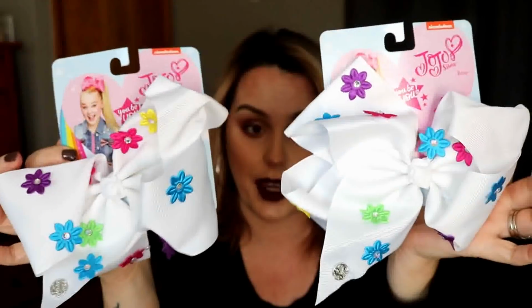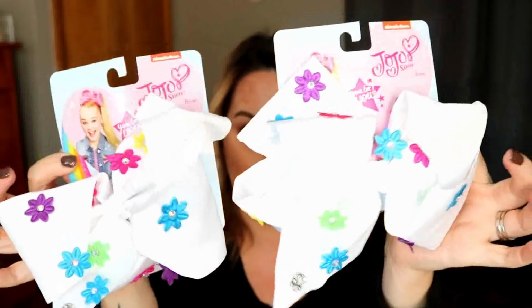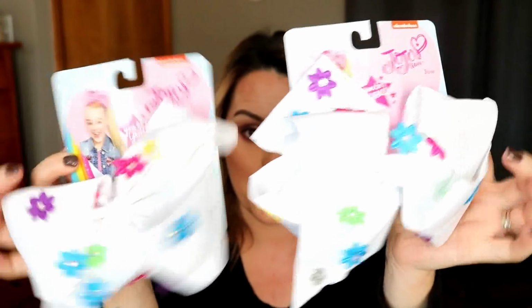Okay, so you guys, JoJo bows. If you guys have kids or girls especially, y'all know who JoJo Siwa is, and you know these bows are like everything right now. These were $3. I got 2 of them, one for Sophie, one for Becky, because they will fight over them. So yeah, I got some JoJo bows. So you can find some really good stuff. When I seen them, I was like, yes.